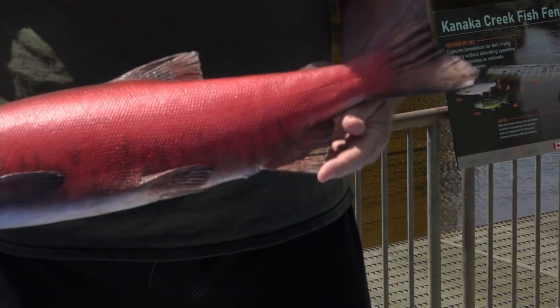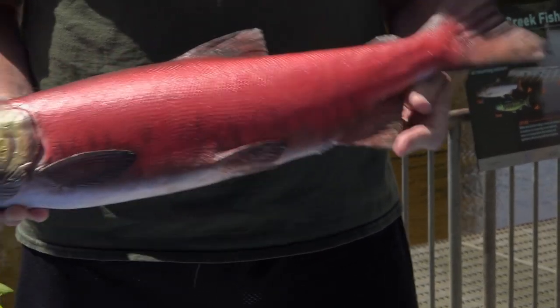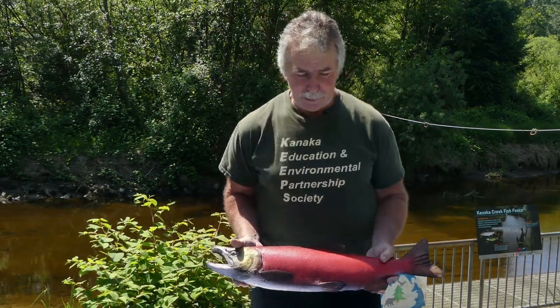Of course, the chum, that's another dead giveaway. See this anal fin here? There's no white spot right where my finger is. All chum have that. Look for that white spot on the anal fin. That's a sure way to tell a chum, whether it's silver bright, whether it's spawning, whatever the case may be.